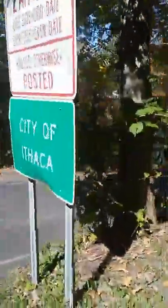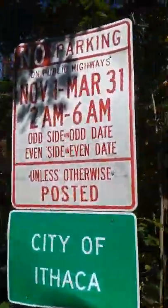Okay, fam, or should I say soldiers, we made it out to the main road again. Right here, City of Ithaca. No parking in this area, fam. It's dangerous. You could tell there used to be a railroad track here, see? Wonder what this shack was used for. We always drive up Stone Quarry and see it.